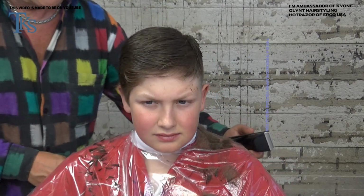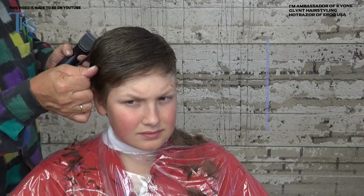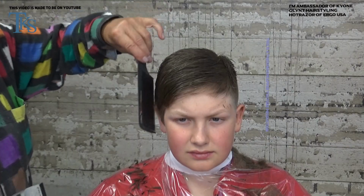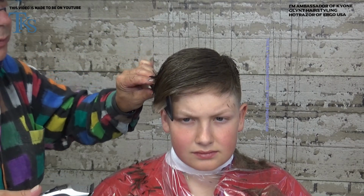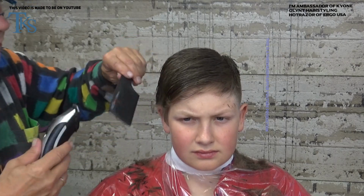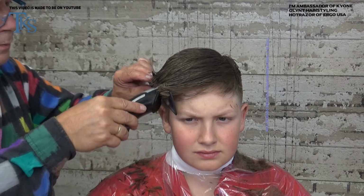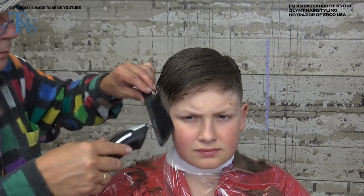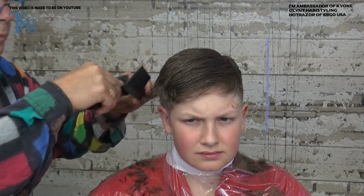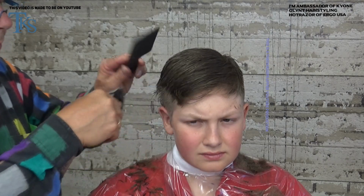I can show you that. Here is the line laying where I have to cut. So this part will be short. So watch this hair. Go in, lift up, and set up my first line. Connect this line to the upper hair.